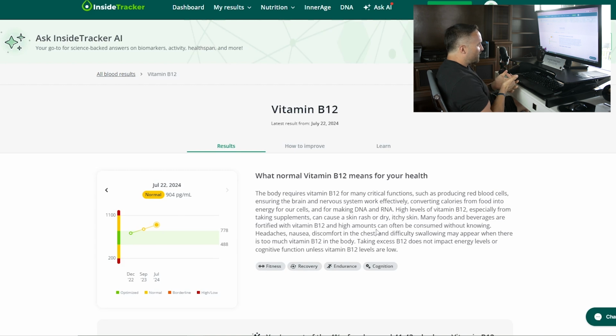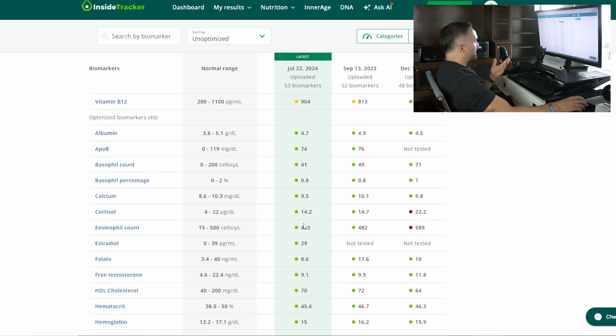High levels of B12 can cause rash or dry, itchy skin. Taking excess B12 does not impact energy levels or cognitive function. Really, the downsides to this are headaches, nausea, discomfort in the chest. I don't have any of that, so I'm not really worried. This probably comes because a lot of supplements and a lot of energy drinks have B vitamins in them. So it would make sense that my B vitamins might be a little bit elevated.